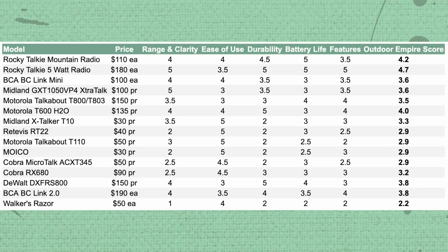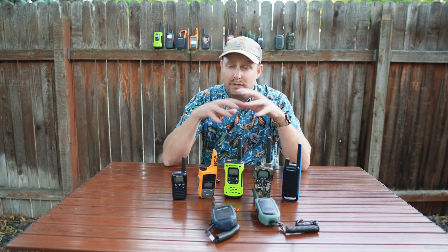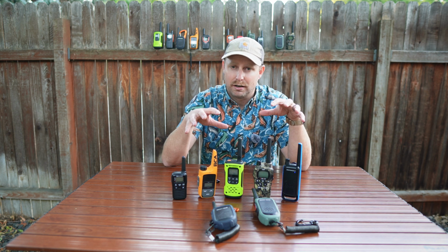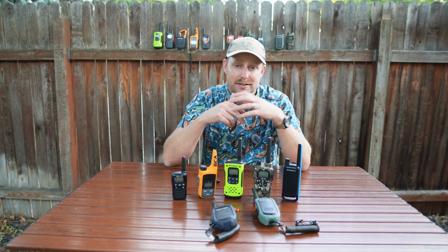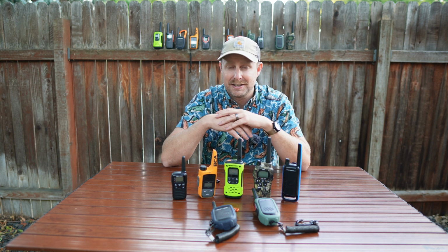Here is the final scorecard for our best walkie-talkies roundup. Based on our testing and our experience and all the ways we use these two-way radios, this is how we would rank these walkie-talkies relative to each other. The Outdoor Empire score is simply the average of the other 5 scores. Of all the walkie-talkies, these here are our favorite. Just a reminder, we paid for all of these walkie-talkies and no company paid to be included in this review.